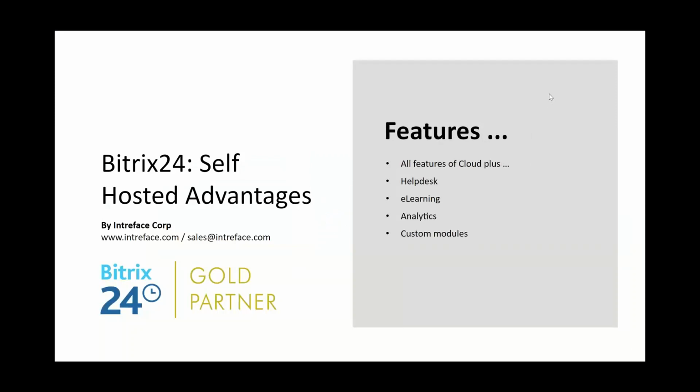Okay, so now let's have a look at some of the advanced features that are available with the self-hosted edition of Bitrix24. So the self-hosted system has all of the features that a Bitrix24 cloud system has, but then there are also additional features as well. So what we first of all have are the help desk system. So the help desk is a tool that allows you to manage customer support inquiries.